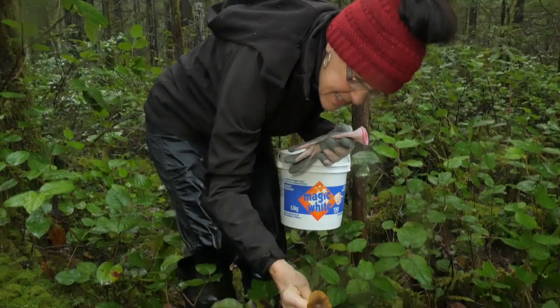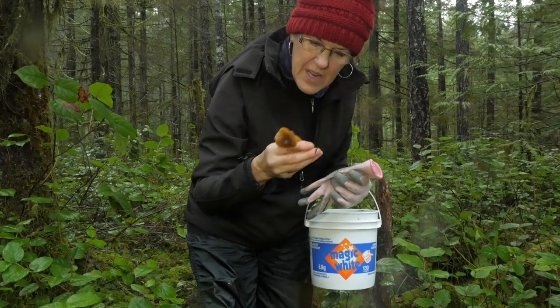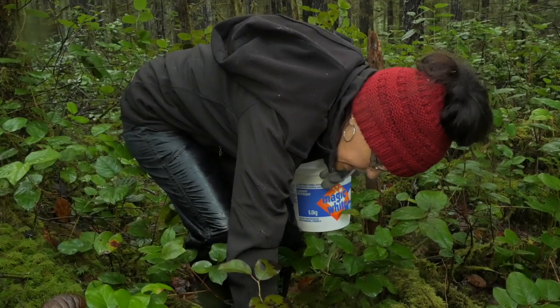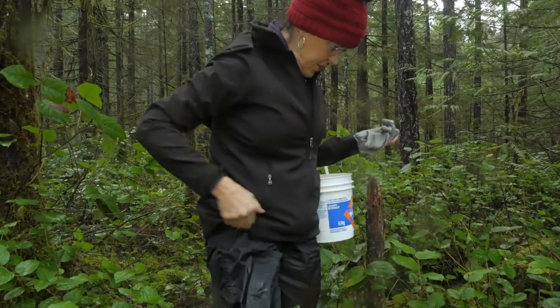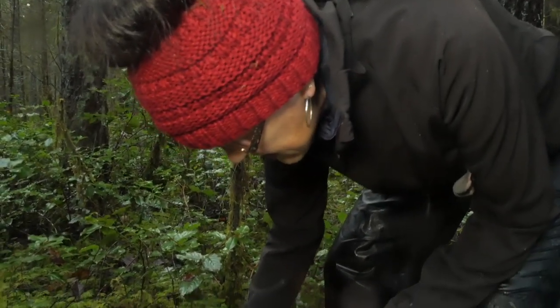Look at that. The following weekend was the best. We found the biggest clusters. Nice. They've got a nice sweet aroma. Beauty. Okay, let's find more of those. I like that when they're dry and clean.